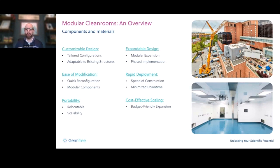And one of the really cool things about modular is making them relocatable. That is something we can do, we have done, and we continue to do. We're actually just wrapping up a project in Singapore where we moved the BSL-3 facility from one side of Singapore to the other side. Our team that did the install about 10 years ago is now back there decommissioning, disassembling, repacking, and then moving it and reassembling. Obviously, a lot of things to be upgraded in 10 years. But our team was out there doing that for our customers.